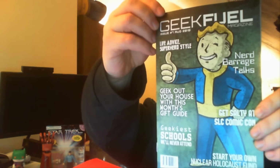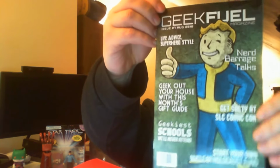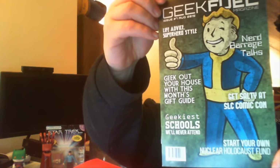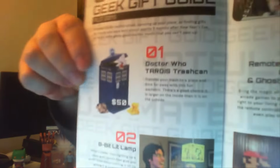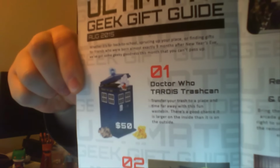What have we got? Life advice. Chef, superhero style. Nerd barrage talks. Geek out your house with this month's gift guide. Get salty at SLC Comic Con. And other stuff. So, what? Stop making good TARDIS stuff. It makes me so jealous. TARDIS trash can. I need that in my life. So we'll pop that there for now.